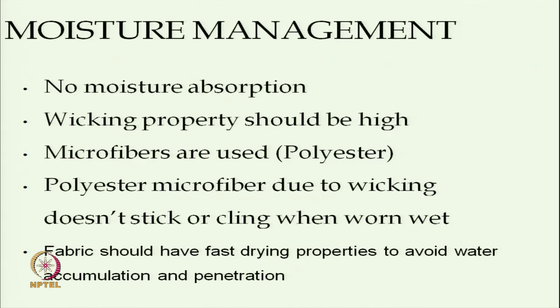As far as moisture management characteristics of swimwear are concerned, it should not absorb moisture, otherwise it will have extra drag force. Wicking properties should be high; whatever water is there should get wicked out. Polyester microfibers are used due to higher wicking, and they do not stick or cling when worn in wet condition.